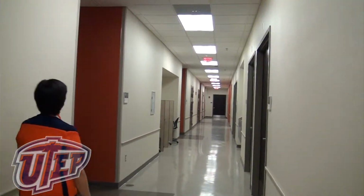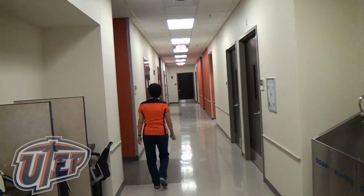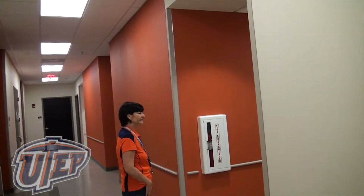When you come into the Sim Lab, it's basically an H configuration. This particular hallway is the longest hallway, and most of your labs will be down this hallway. So we're going to cross over to the shorter hallway, and I'll take you into one of the labs there.